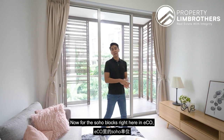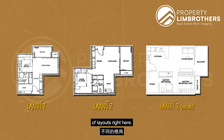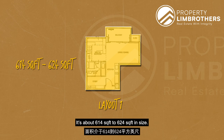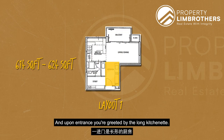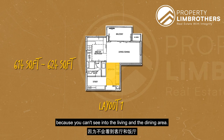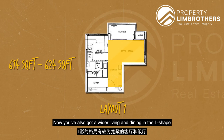Now for the SOHO blocks right here in eCO, if you're looking for the 1+ study units, there are mainly three different types of layouts right here. Now the first layout is the L-shaped layout. It's about 614 to 624 square feet in size. And upon entrance, you're greeted by the long kitchenette. So you do get some form of privacy from the entrance because you can't see into the living and the dining area. Now you've also got a wider living and dining in the L-shape.